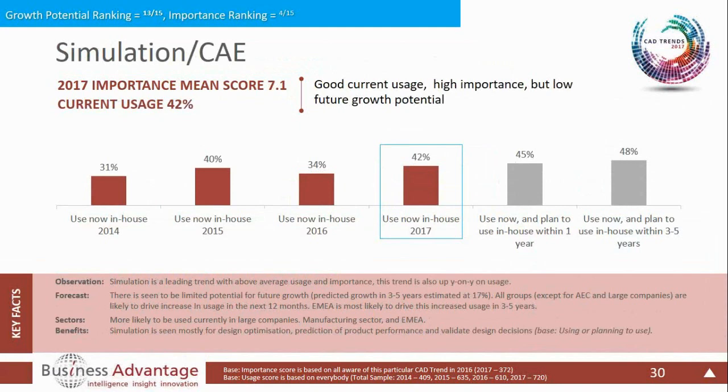We also asked a question about changes in usage of CAE in simulation over the past year, and increases in usage were actually reported more in the APAC region, but also to a lesser extent in the Americas region. We also asked how companies plan to use simulation and CAE in the design process. And interestingly, it's those small companies that are significantly more likely to be using simulation to predict product performance. It's the larger companies that are planning to create, for example, finite element models and meshing, and using computational fluid dynamics simulation.